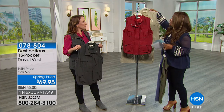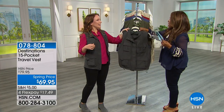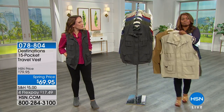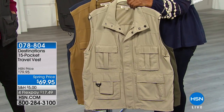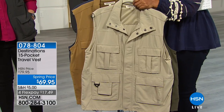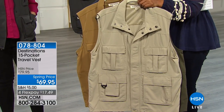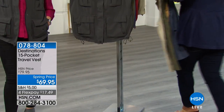So where would you like to start? Because we also have the men's. I don't want to take up too much time going through everything, but it's the same color combination in the men's sizes. I do believe the larger sizes for the men's have already sold out. So in all transparency, we only have medium through extra large in the men's. We did have the larger sizes; they're just already sold out.